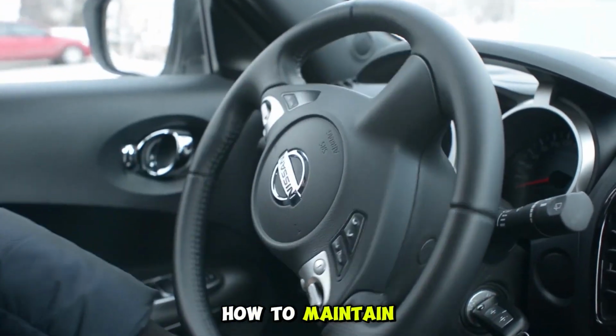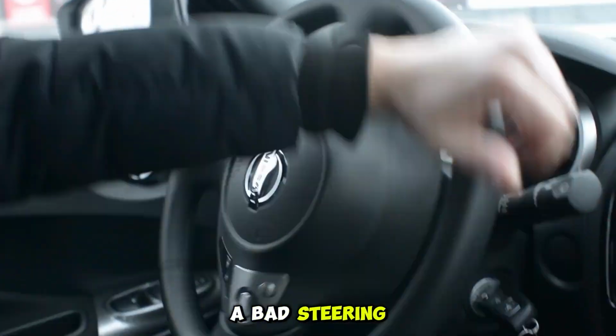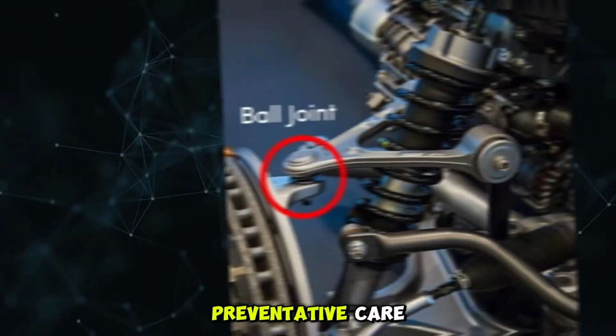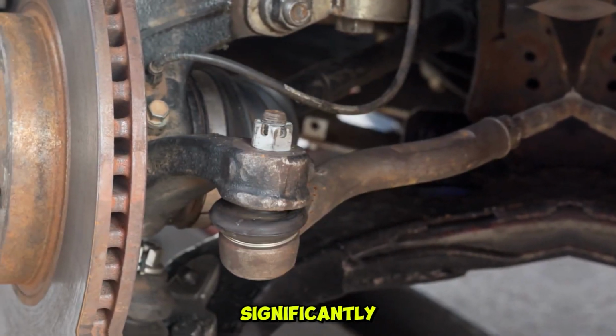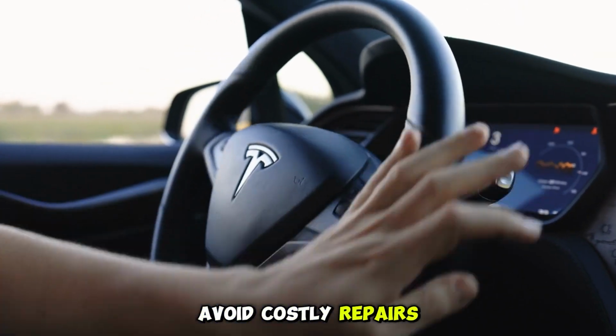How to maintain your steering rack. Now that we've covered how to recognize a bad steering rack, let's talk about preventative care. Proper maintenance can significantly extend the life of your rack and help you avoid costly repairs.